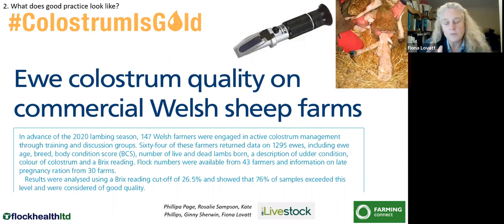The Brix refractometer is a very quick and easy way to read the quality of the colostrum, and we did that for nearly 1,300 ewes. So it meant we could look at colostrum compared to the rations, compared to the farms, the type of ewe, and it basically showed us that three quarters of the samples of ewe colostrum was really, really good. We know that ewe colostrum is the best thing for a lamb to get at the beginning of their life. They don't need antibiotics. They do definitely 100% need colostrum. That makes all the difference.